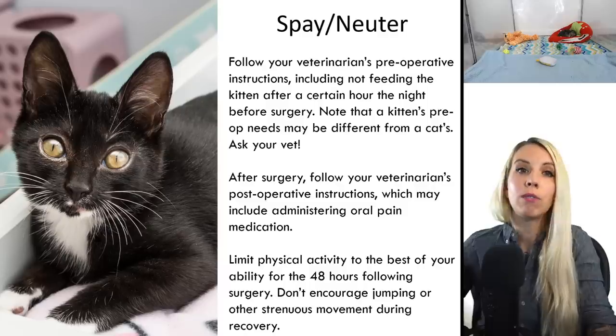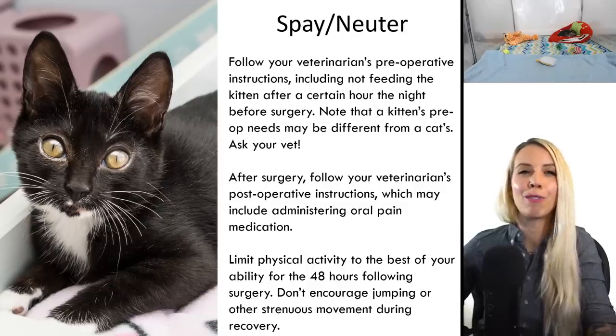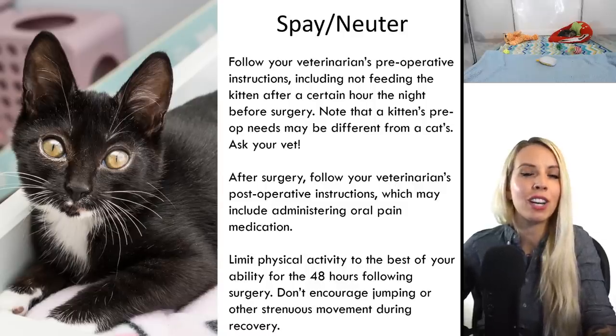After surgery, follow the postoperative instructions. It might include giving oral pain medication. I definitely am a fan of making sure our kittens have proper pain medication. So just follow whatever your vet recommends.